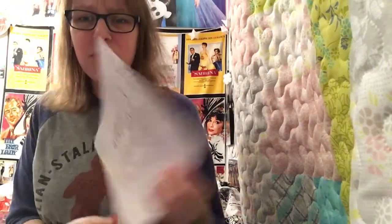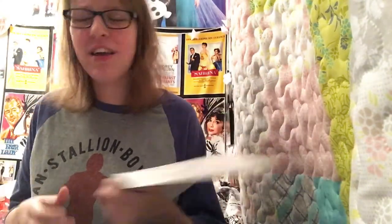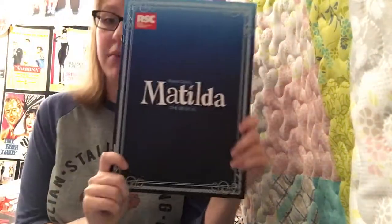Mindy Blankenbuehler did the choreography for this? I am learning everything tonight. I did not realize that. Oh my gosh. Bandstand fangirl moment. Sorry. Finally, I have Matilda.